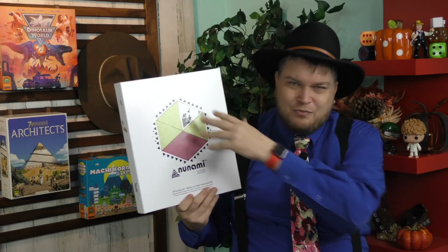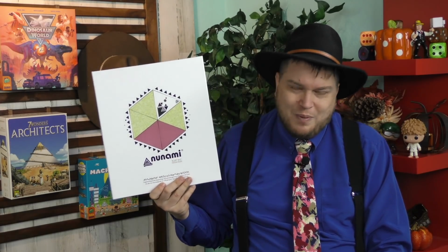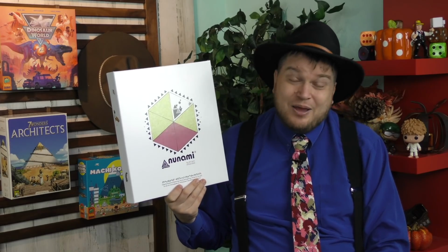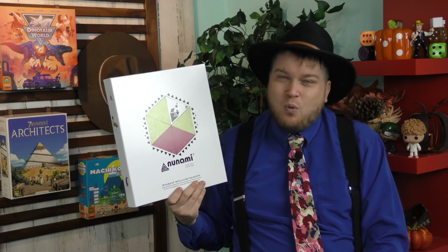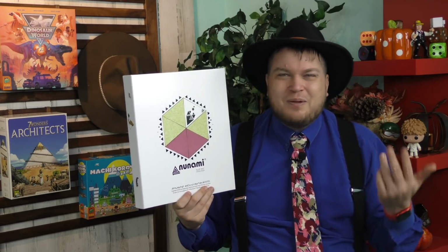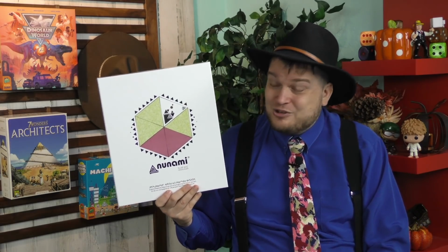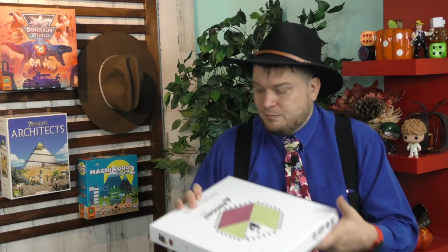And this box cover, like if you saw this in a store, would you buy it? I don't think so, honestly. It looks really boring. And unfortunately, the gameplay kind of follows it out. It can be played 1 or 2 players, but you're essentially just flipping tiles over. It's a little bit of area control, but it's just not interesting, unfortunately. So that's Noonami.